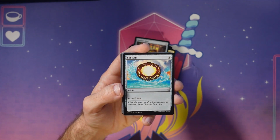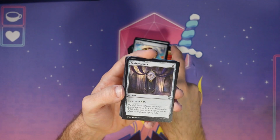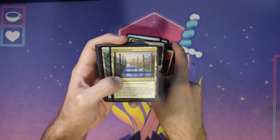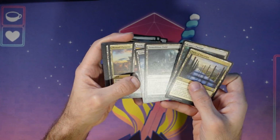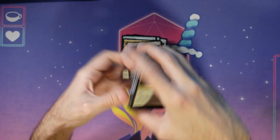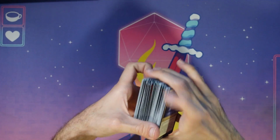So you can look forward to this one here and more Soul Rings in the future. Not unlike how our Universes Beyond decks do. We don't want Universes Beyond to have all the fun. We want to be able to do some cool stuff here, and then some more lands. You use them to cast your spells. I recommend it. And there we go. There is the Most Wanted deck.